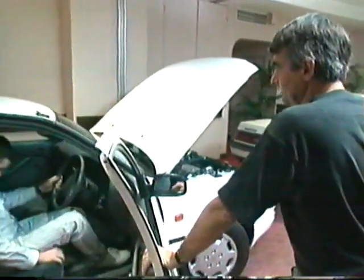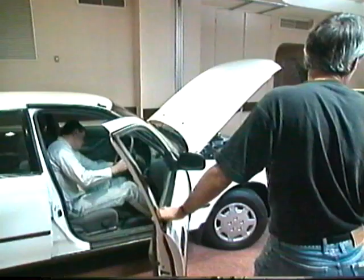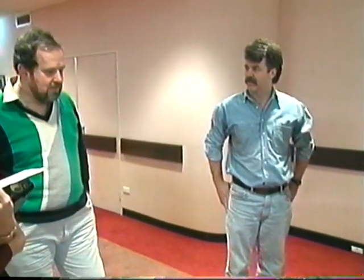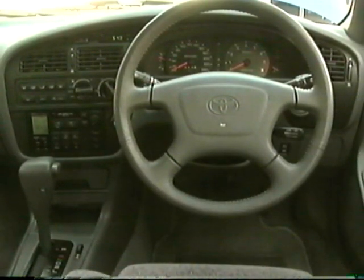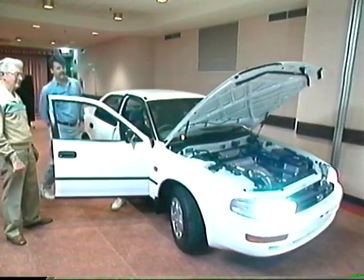Then they're asked about the price. How much would they be prepared to pay for various features? 23, 25, depending on the option level. 25 to 27. They're asked the same questions for each car in the room. I like the feel because you can just put your hand on it. At this stage, Toyota can still respond to the results of this market research.